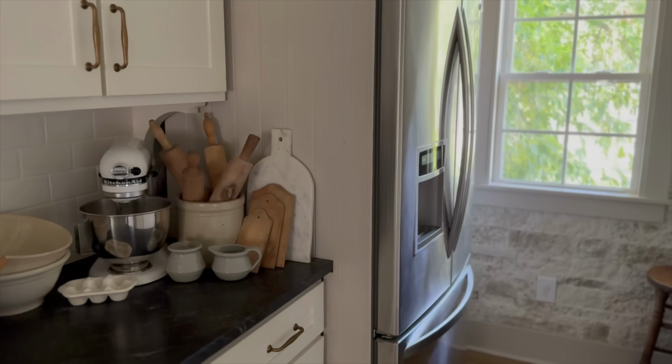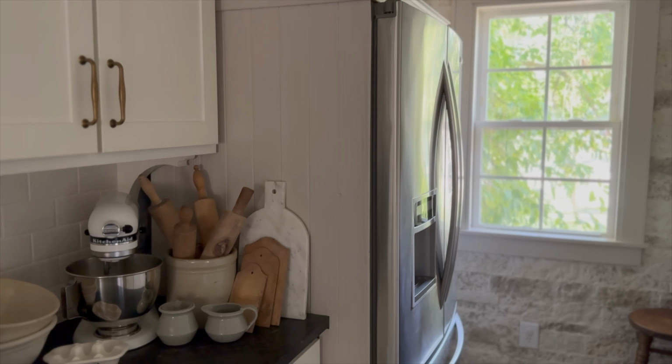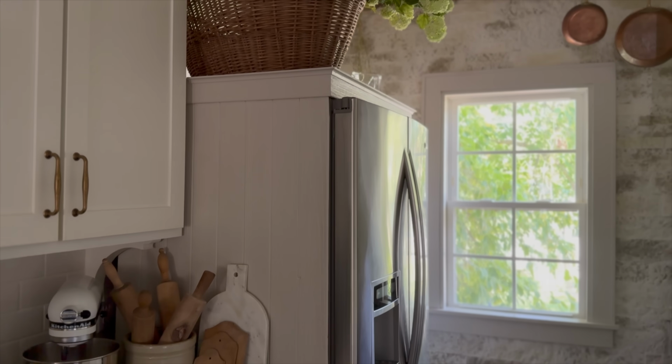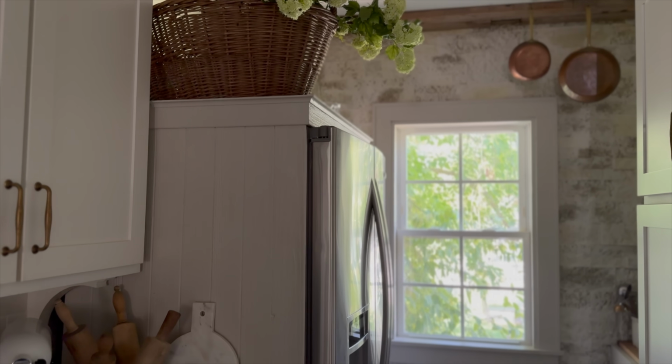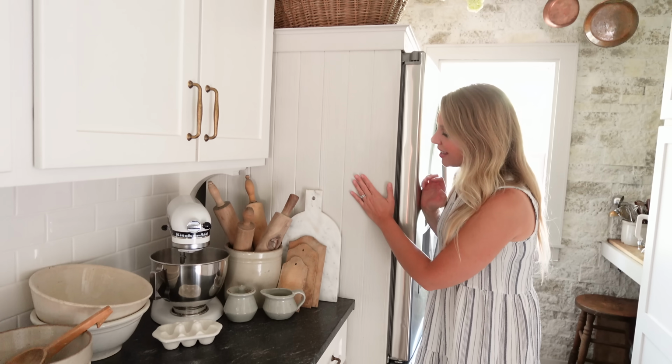So he just covered the side of it with paneling. Really simple project, and some molding at the top, and that way you don't see that plastic or whatever is on the side of your fridge. It's hidden now, which I really love. And then I'll talk about one more project.